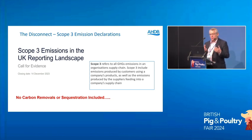The other disconnect we're trying to address is the other vehicle that's looking for measurements. So all of us sell livestock products, a processor buys them, the processor sells them to a retailer or to the supply industry, but they're under pressure through the private sector under the Greenhouse Gas Protocol to declare their Scope 3 emissions. Now, Scope 3 emissions are actually not the emissions in processing food, or the fossil fuels involved in it. Scope 3 emissions are within the farm gate or before the farm gate. And so we have this Scope 3 reporting framework.